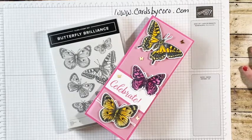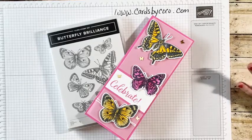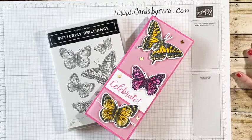I did a little blurb on Paper Pumpkin. February's is, not February, what month are we in? May's is going to be all about the in colors.